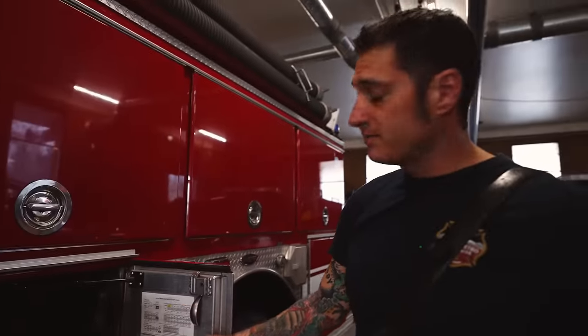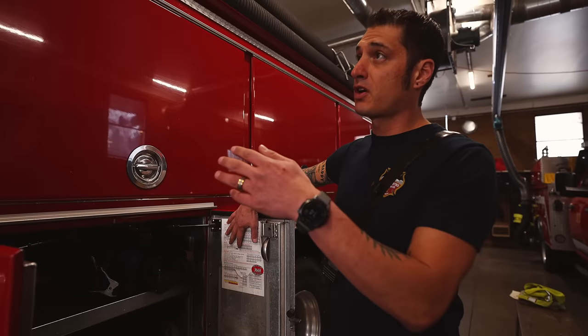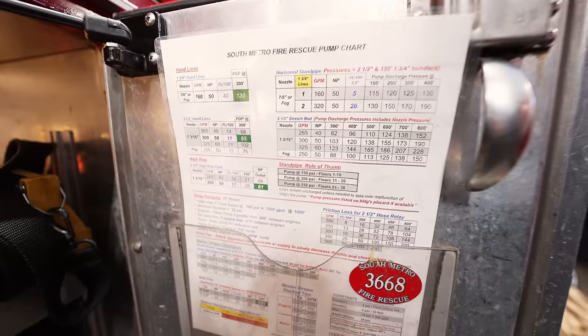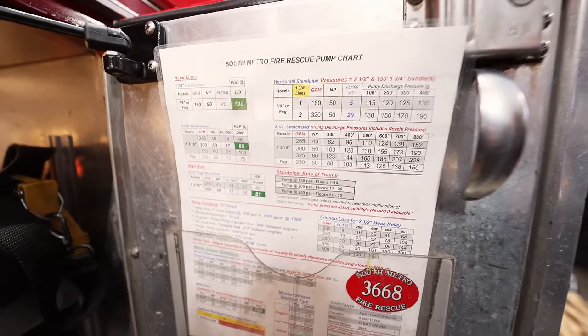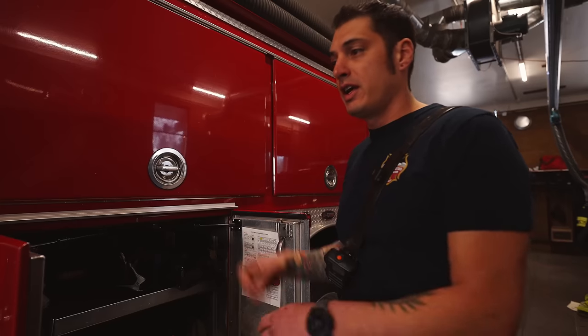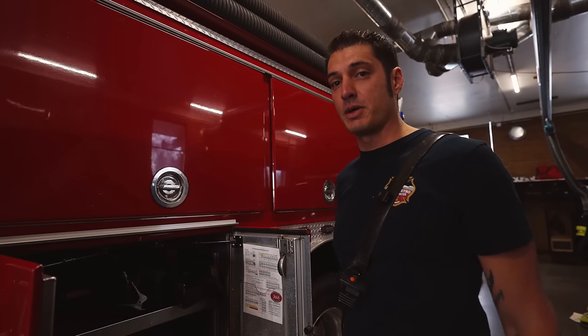We have our pump chart. This pump chart gives us all the predetermined pump pressures for our current hose lines that we have, as well as some of our horizontal standpipe lines in the back. So if we go more than the norm, if you will, and the math doesn't happen quick enough in my head, I can go check and double check myself on this pump chart.